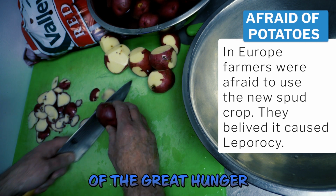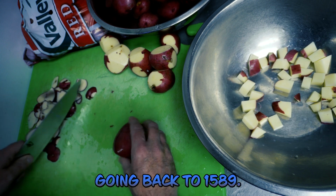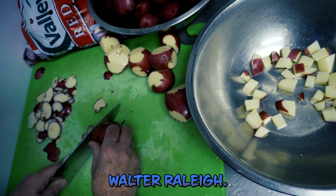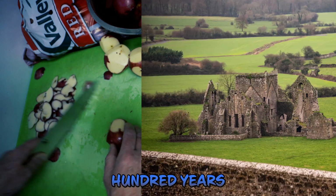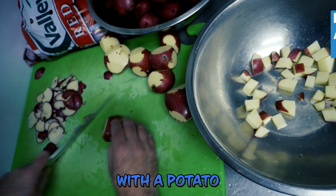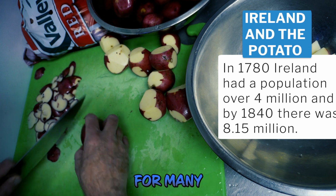You may have heard of the Great Hunger in Ireland in 1840. Going back to 1589, the potato was brought to Ireland by Sir Walter Raleigh. Did you know that for a few hundred years, the potato crop allowed Ireland to prosper? The population of Ireland ballooned with a potato that grew easily there. It was a good source of nutrition for many working class.